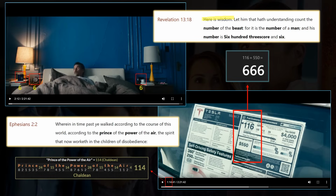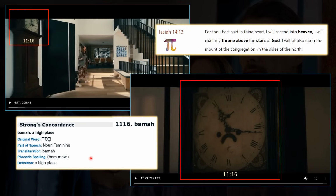So here we go. All right, so at 6 minutes and 14 seconds into the movie, Julia Roberts and her family have rented this Airbnb, and now they're coming into the house for the very first time. And as they walk into the house, the scene's set up here to have this grandfather clock in the left-hand corner of the screen. And we notice the time on the clock is 11:16.